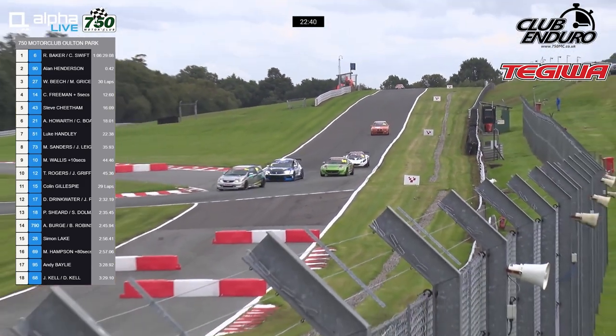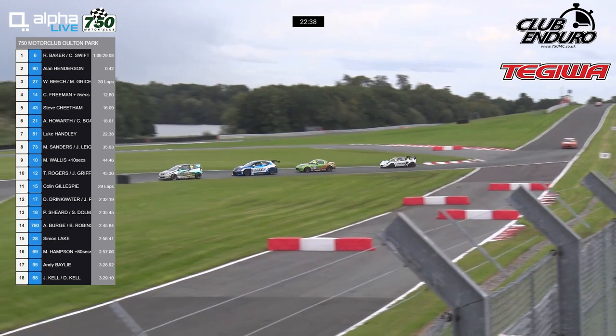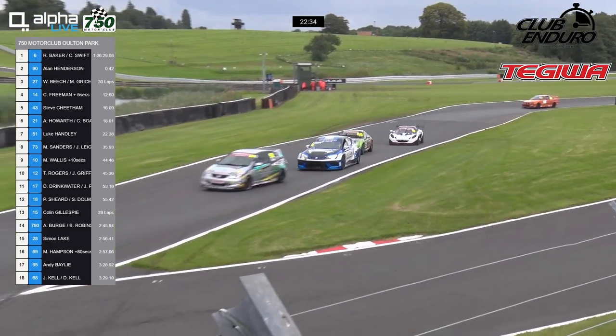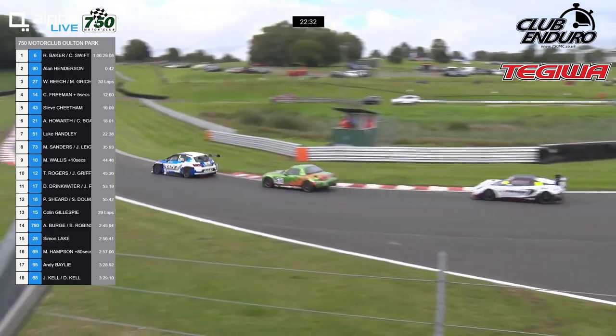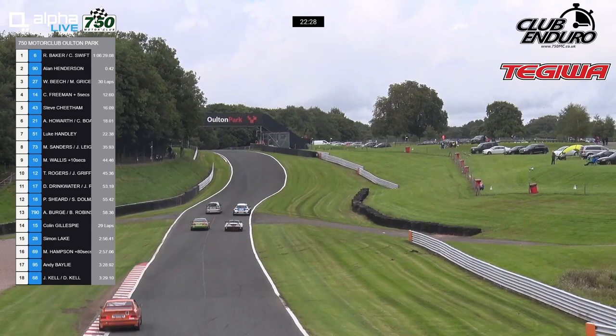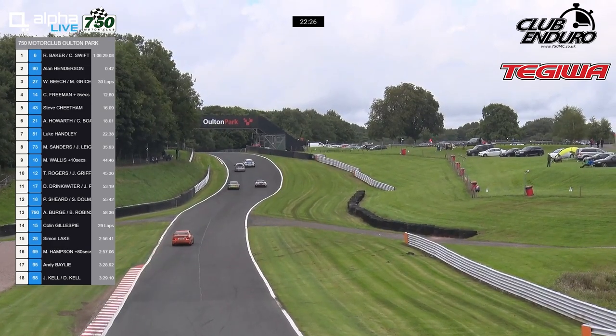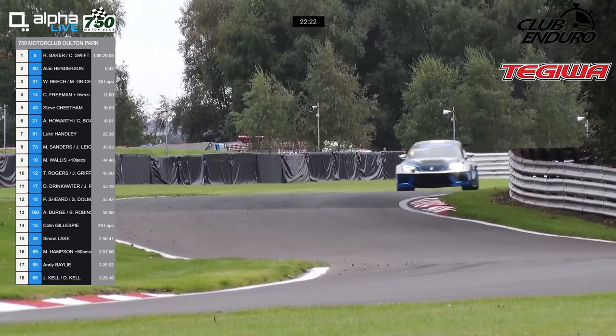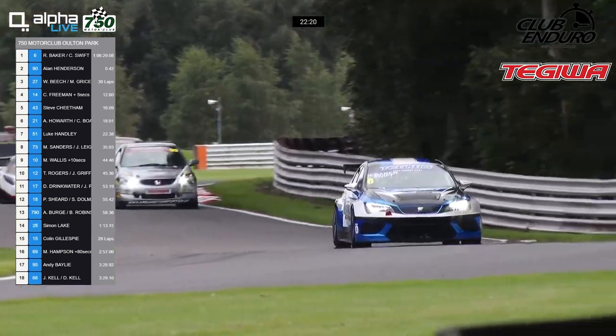You've got Rob Baker going down the inside of the Mazda, and indeed has put a car between himself and Alan Henderson now. And they are going to climb up the hill. Henderson will get past the Mazda as Baker gets past the Civic, so they've both still got a car between them, Andy. Yeah, this is the Civic of Andy Bailey and the MX-5 of James Kell.